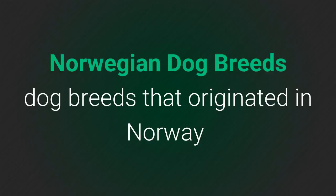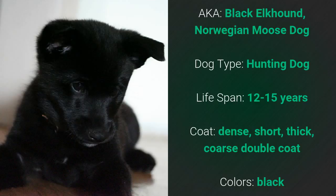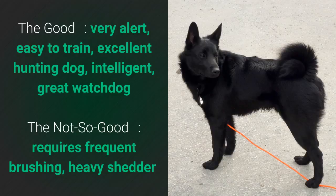Number 1. Black Norwegian Elkhound. Also known as Black Elkhound or Norwegian Moose Dog, it is a hunting dog and it has a lifespan of 12 to 15 years. It has a dense, short, thick, coarse double coat and it comes in black. What's good about this dog breed is that they are very alert, easy to train, excellent hunting dog, intelligent, and great watchdog. What's slightly bad is that they require frequent brushing and are heavy shedder.